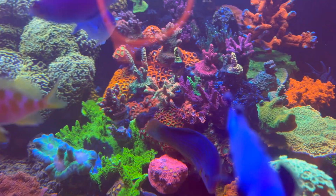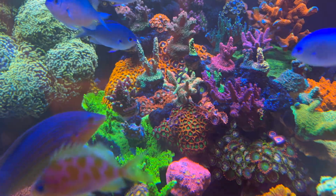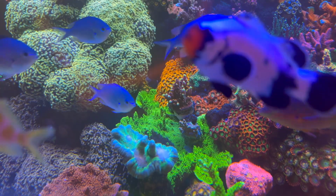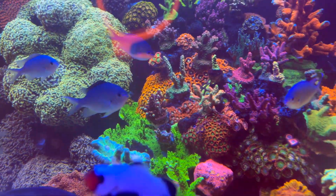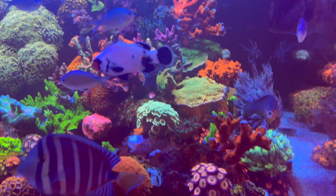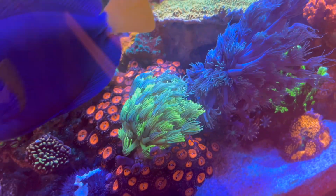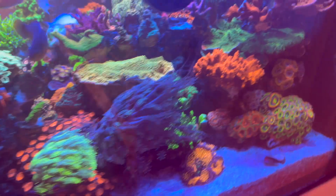A couple things have taken off. PC Rainbow stick has taken off. Jason Fox Acid Shrimp's been doing very well. Fox Flame, I think it's Jason Fox Fox Flame, took off and got beautiful color out of nowhere. So we're getting some growth. Ghanies have been doing very well. I will say, in my opinion, the trick is dosing magnesium and manganese.